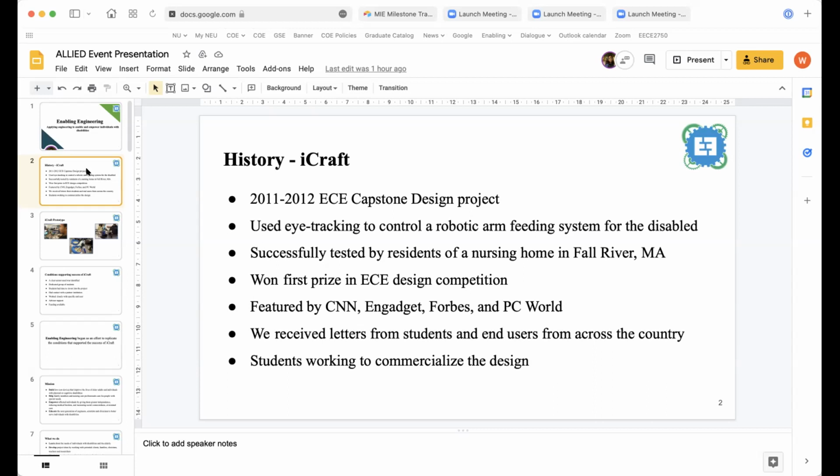But then what happened next was really amazing. We started getting letters from all over the world, from people who had seen the media saying, this is the most incredible thing. I want one of these. It's so great that you're doing this. Keep doing it.